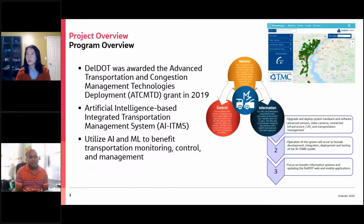So this whole project is part of the ATC MTD grant that DelDOT received way back in 2019. They have a lot of infrastructure in place in the state. One unique thing about DelDOT is they pretty much control all the different transportation elements in their state, from transit to signals to freeways. Everything is managed under one entity. So it was kind of convenient for them to try to integrate everything together using artificial intelligence and machine learning to benefit traffic operations.